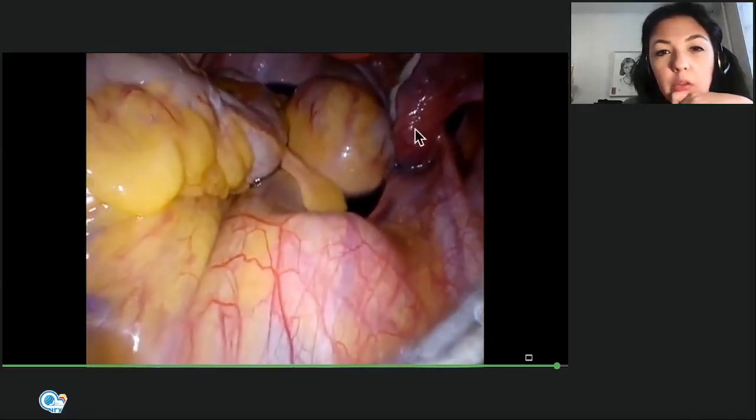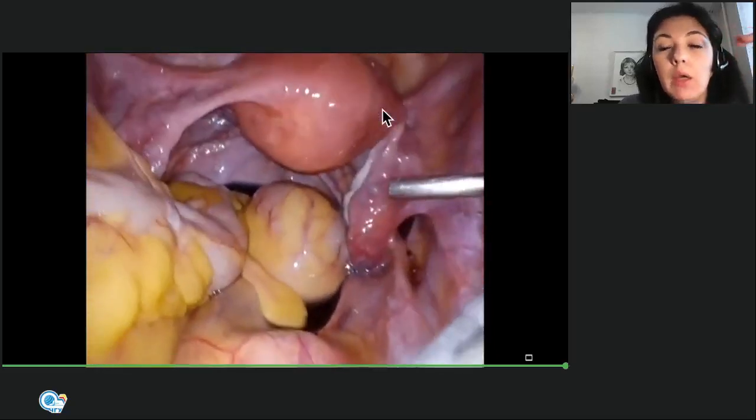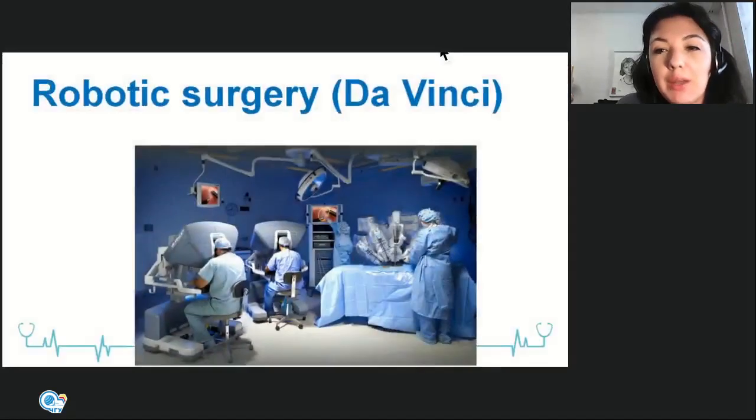So, the fimbria of the uterine tube. It is actually amazing, especially amazing when you understand what you see. To understand what you see, you certainly have to know anatomy and topographic anatomy. That is great.